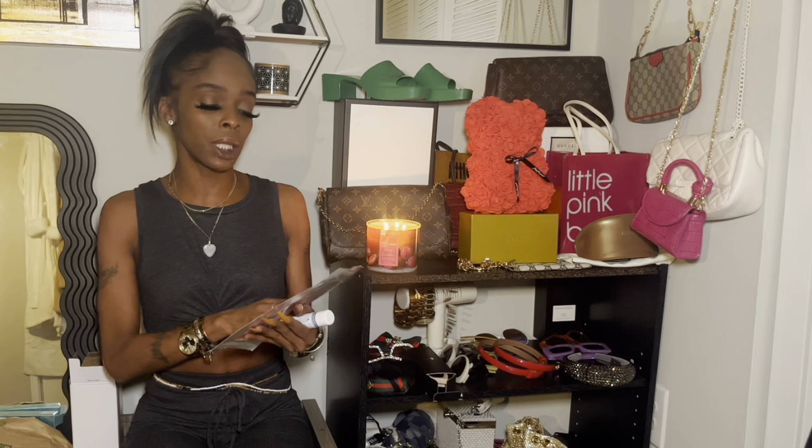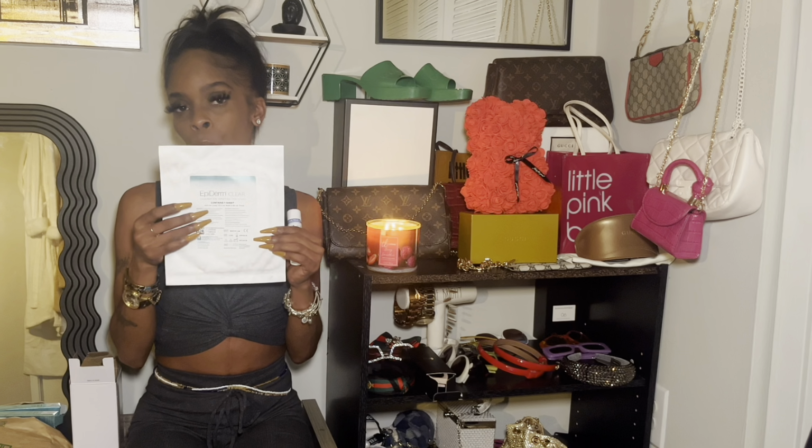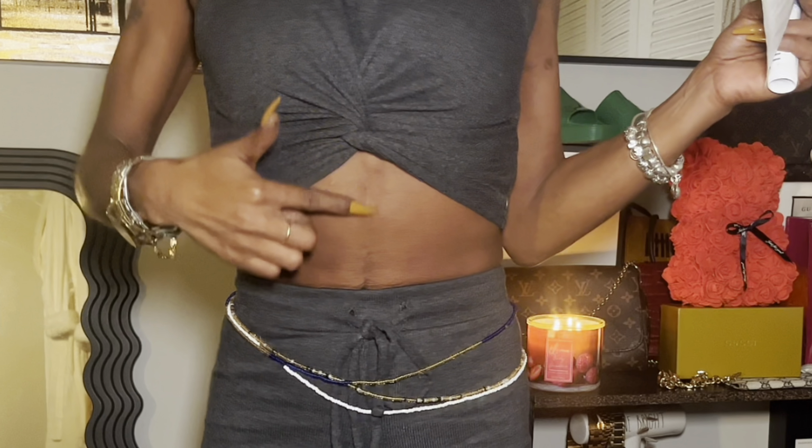And then I have a couple more things, guys. This last collaboration I was really excited about. So this is from Epiderm. This is the Epiderm Clear, and this is their Pro Seal Silicone Stick for Scars. I have a major scar that I got from hernia surgery. It's right here.